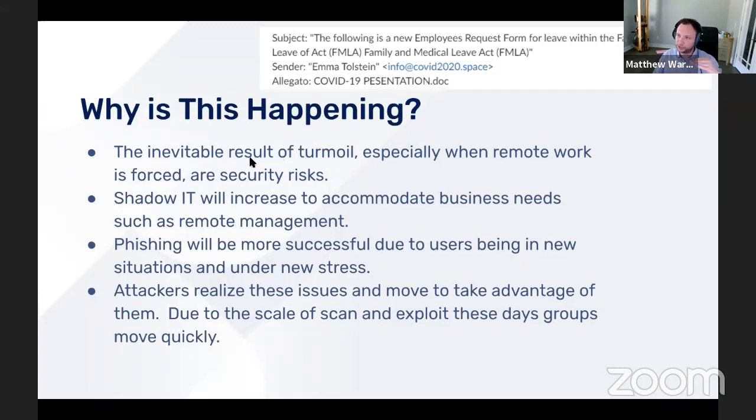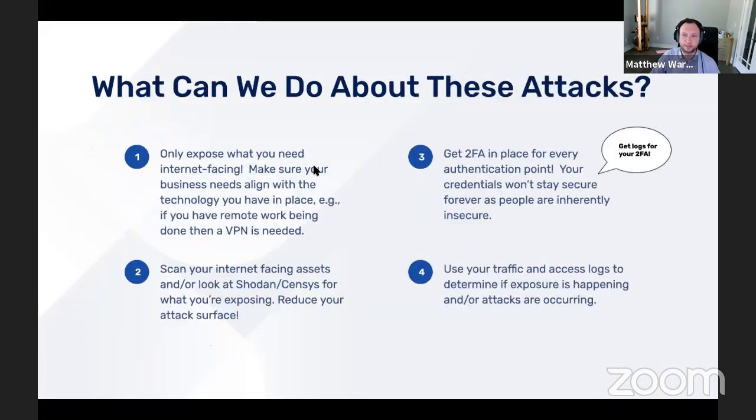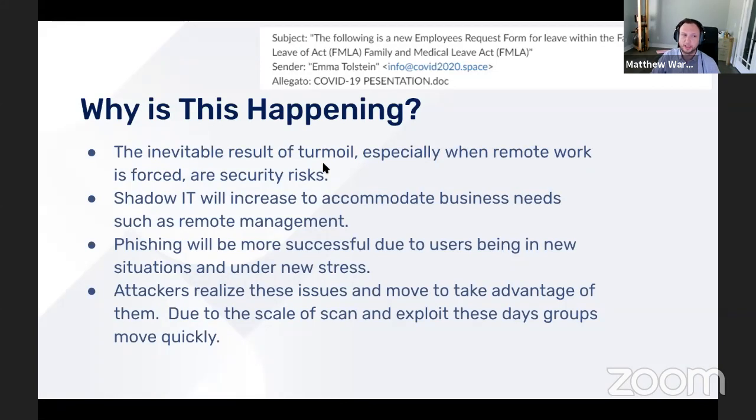So that increase in phishing will continue, that increase in scanning will continue, because they know that people are thrown off what they're used to doing. And that also leads to shadow IT, which is talked about on and off in the environment. And it probably could stand to be talked about more. You'll probably hear it talked about more over the next few years.